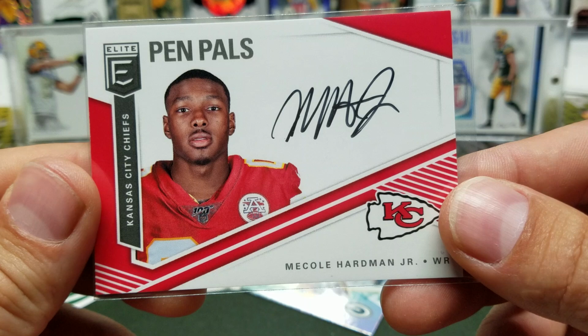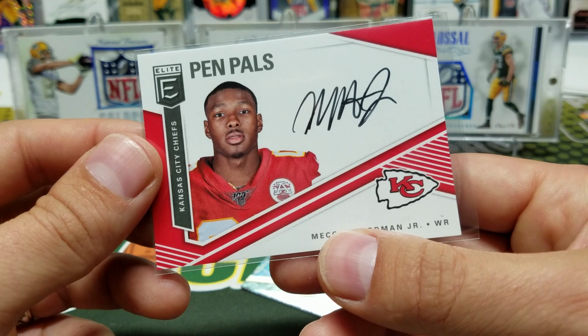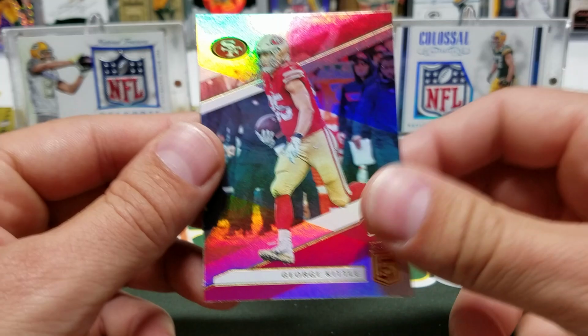I mean, with 56 overall, not bad. That's a pretty good card. Especially with Mahomes there. See what that man's career turns out to be. Davante Adams and George Kittle.